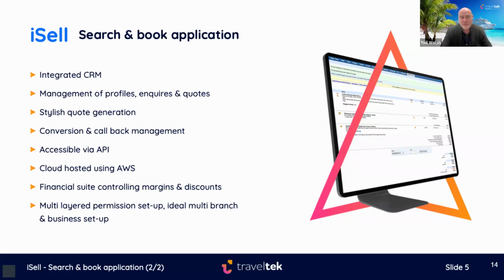As Oscar alluded to on the previous slide, it's hosted in the cloud using AWS, which means it's highly resilient and very scalable. Within iSell, you're able to use our financial suite, which will allow you to control margins and discounts. It means that the management are in control of what your sales user is actually selling at. So all the margins and discounts are preloaded. And also, lastly, but certainly not least, it's multi-layered with different permission sets.